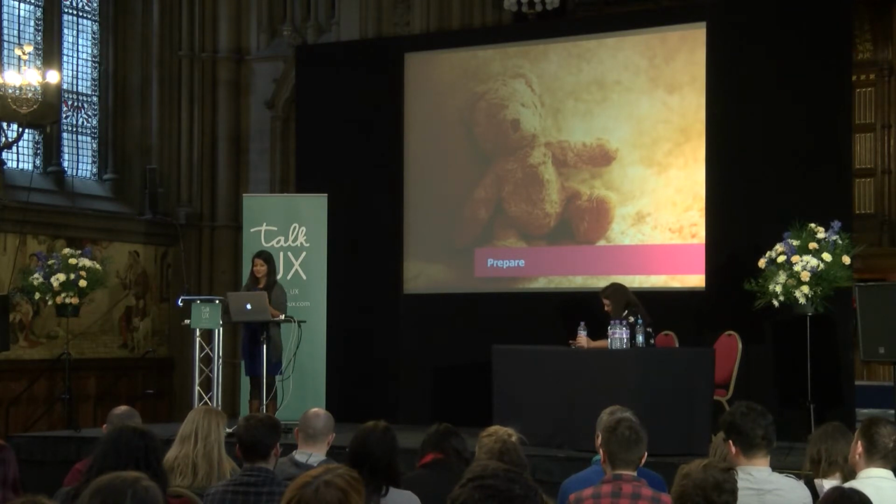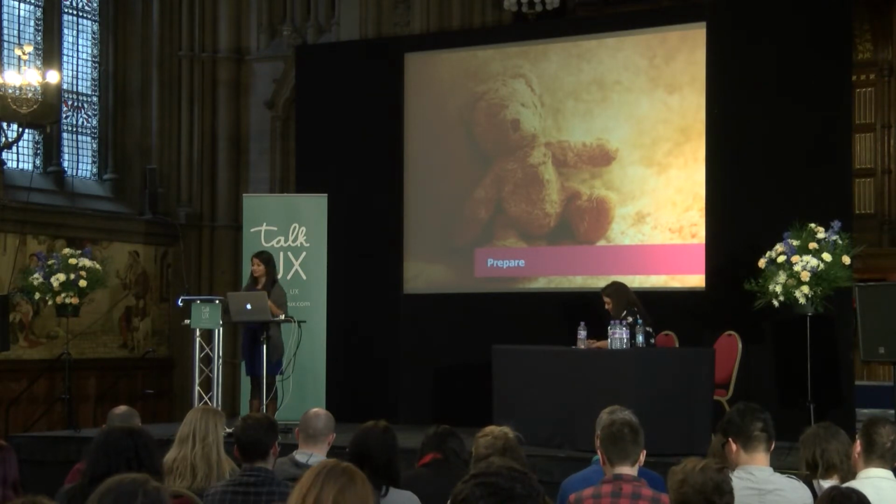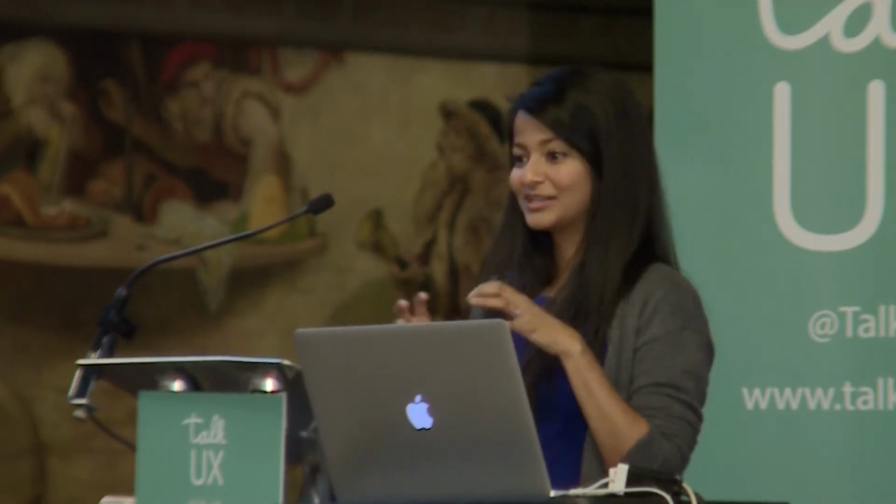So once you've sorted out your recruitment, the next thing to do is try and plan out how you're going to run the session. Like we talked about before, it's really important that you have clear research objectives and you've got a script in mind that helps you address these objectives. Often the script should be quite flexible, and I'll talk about that in a second, but you need to be really clear on how long you're going to take and so on.